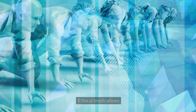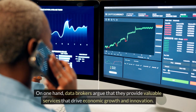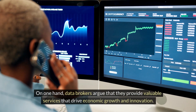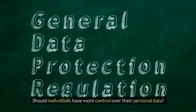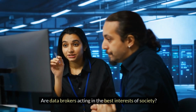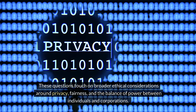Ethical implications. The ethical implications of data brokerage are a topic of heated debate. On one hand, data brokers argue that they provide valuable services that drive economic growth and innovation. On the other hand, critics highlight the issues of consent and autonomy. Should individuals have more control over their personal data? Are data brokers acting in the best interests of society? These questions touch on broader ethical considerations around privacy, fairness, and the balance of power between individuals and corporations.